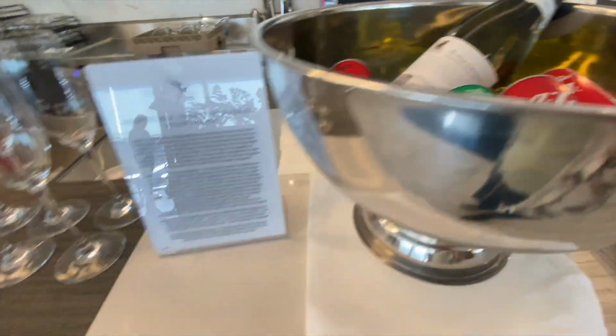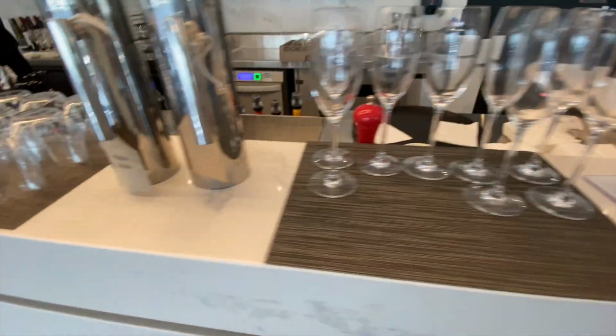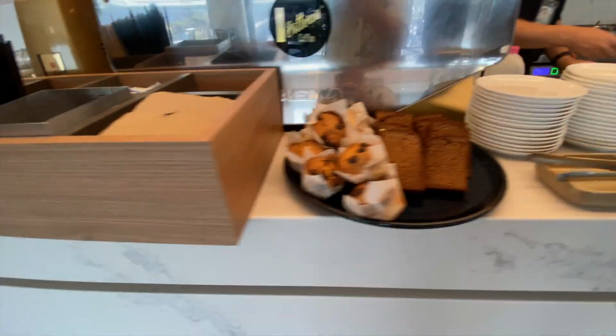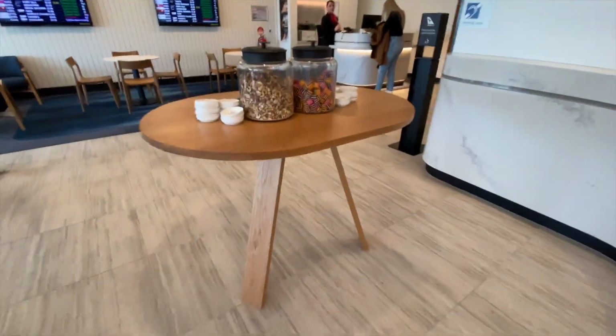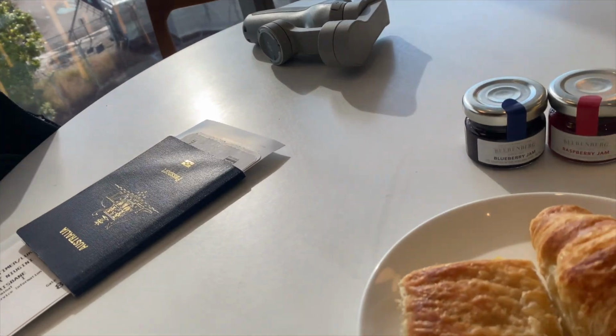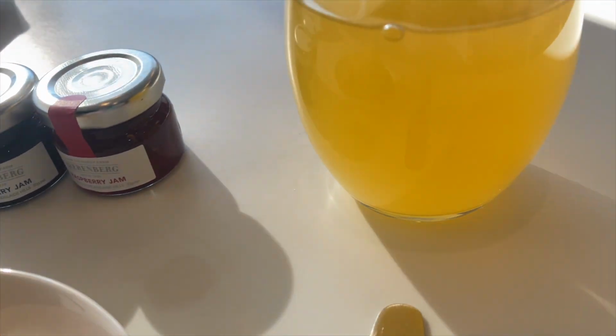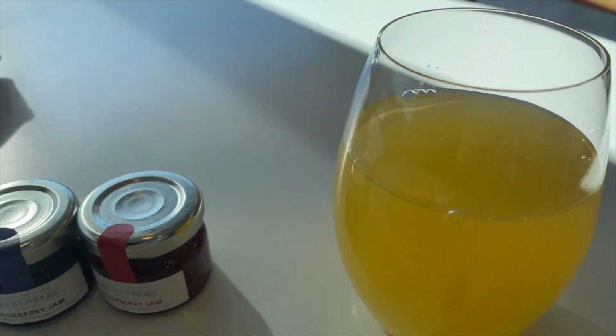My favourite addition to any lounge is always the dedicated barista, which is rare to find in lounges outside of Australia, at least in my findings. I opted for a few pastries with jams and pineapple juice, all of which were very delicious, very sweet, and a great starter to today's food adventure.